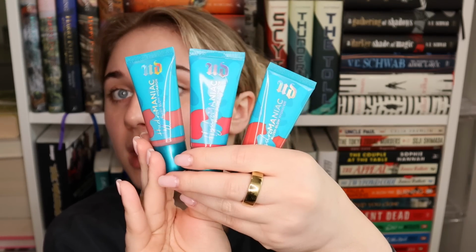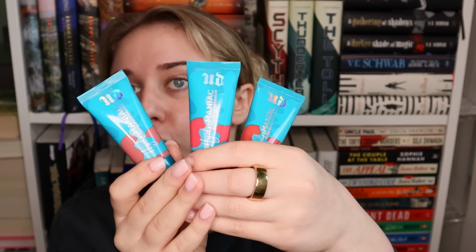Urban Decay sent me some PR. We have the Hydromaniac Blush Glow Hydrator. I've actually tried the shade Wrecked already, and I love it. It gives a very dewy, balmy look, and you get so much product in this. This is 15 ml of just pure blush.